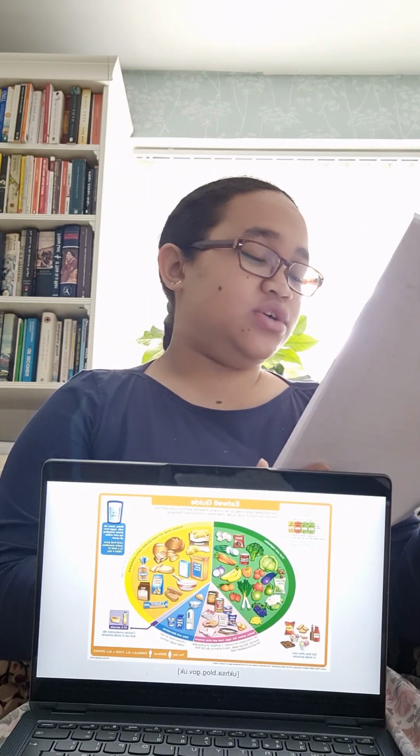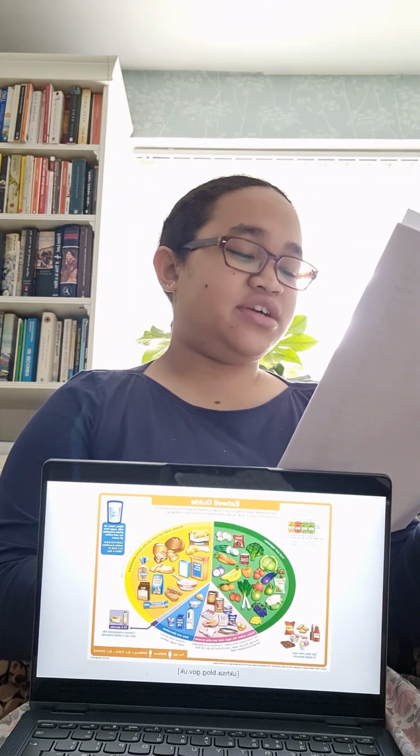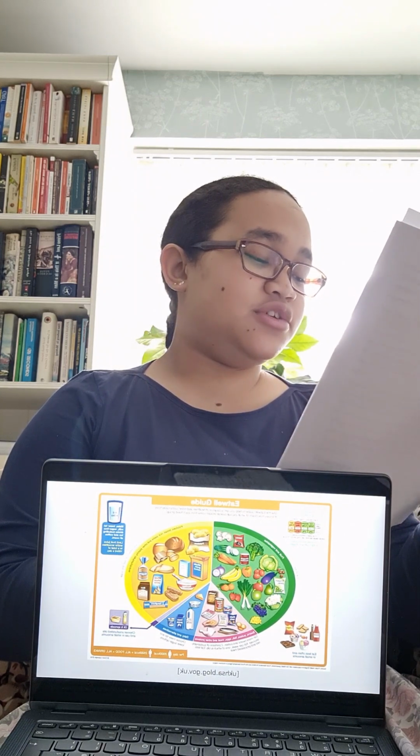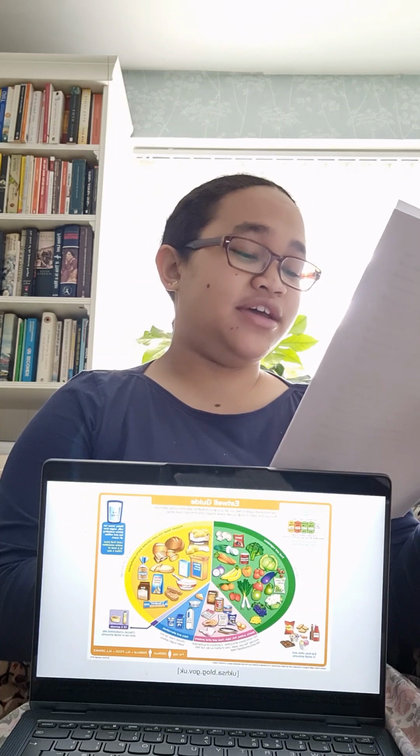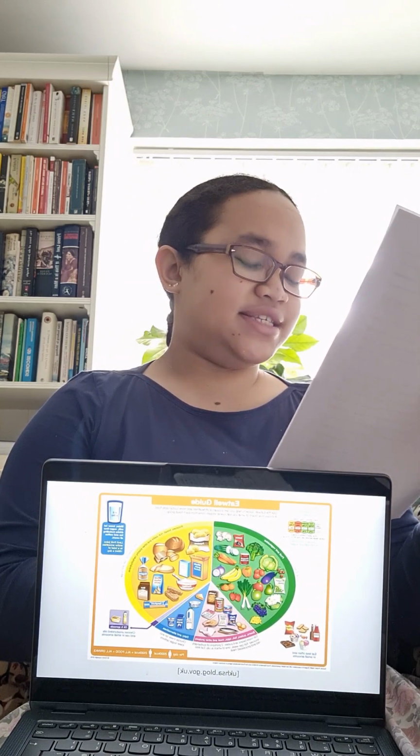Carbohydrates are the preferred energy source of the body, supplying fuel for everyday activities. They are found in starchy foods. The healthiest examples include brown rice, oats, quinoa, and legumes. Bread, pasta, and cereals are also major sources of carbohydrates.